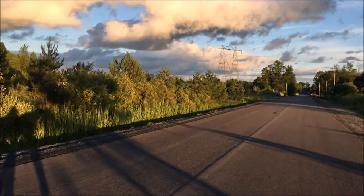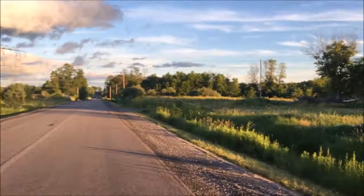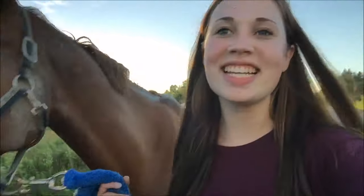You can go for a hack. And, yeah, I don't think there's anything more peaceful than literally just taking my horse for a walk when it's not 70. I'm so thankful. Oh my god.